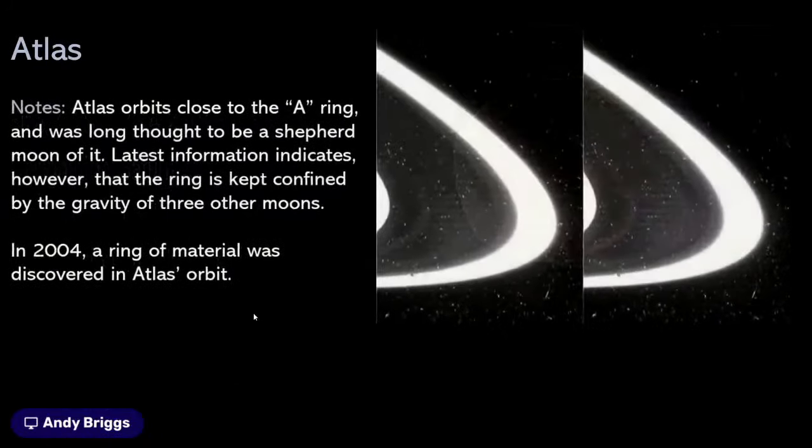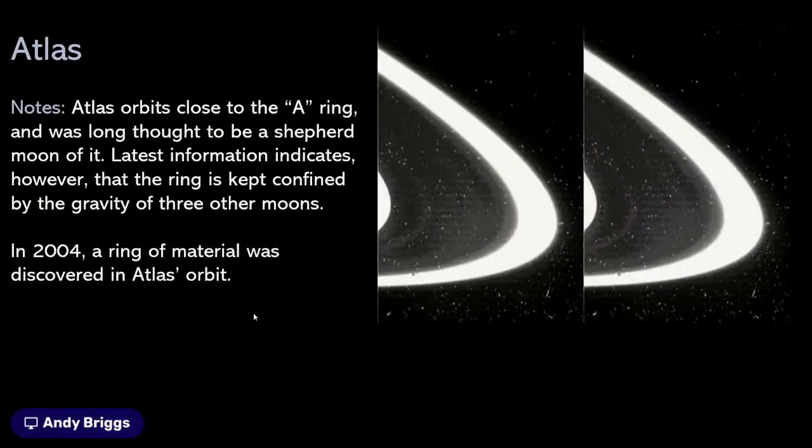And for a long time, Atlas was thought to be shepherding the A ring to make it keep its shape, if you like. It's now thought that it isn't actually a shepherd of the A ring at all. And latest information indicates that the ring is kept within its limits, if you like, by the action of three other moons, Prometheus, Janus, and another one I can't remember.